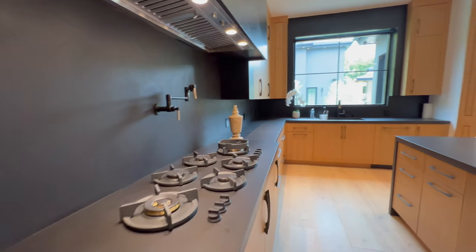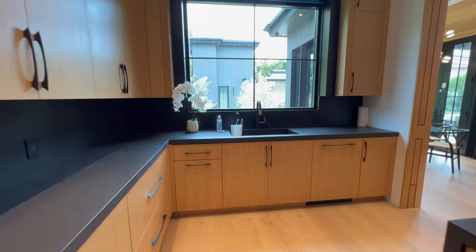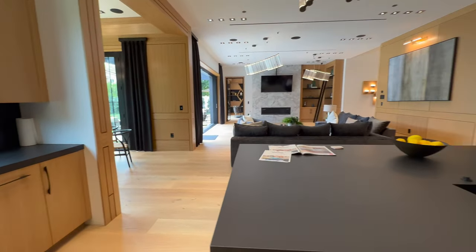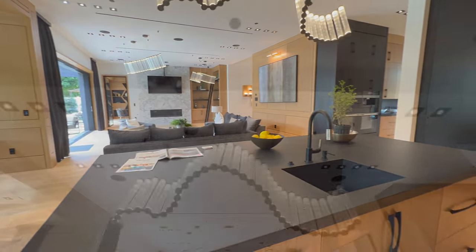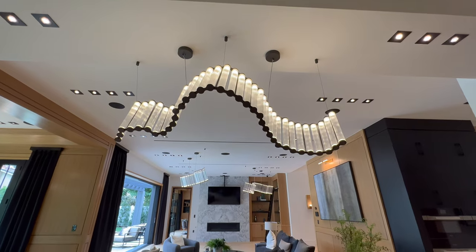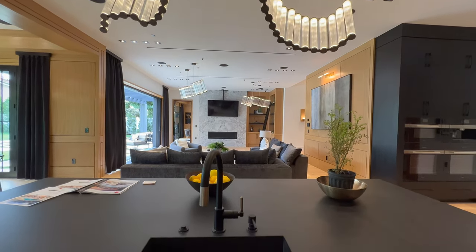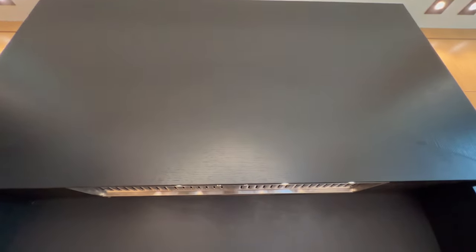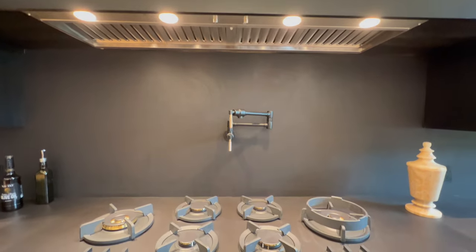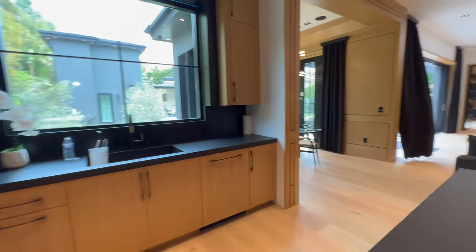Walking into the kitchen, we have wood cabinets and very dark countertops. We have 2 sinks and we have this very big kitchen island and the beautiful chandelier on top of it, just to make it a lot more interesting. This property has so much details and so much design inside it. In the interior, there is so much going on, but at the same time, it's not overwhelming because it's very consistent throughout the property. So this is the hood, a very modern and black looking.